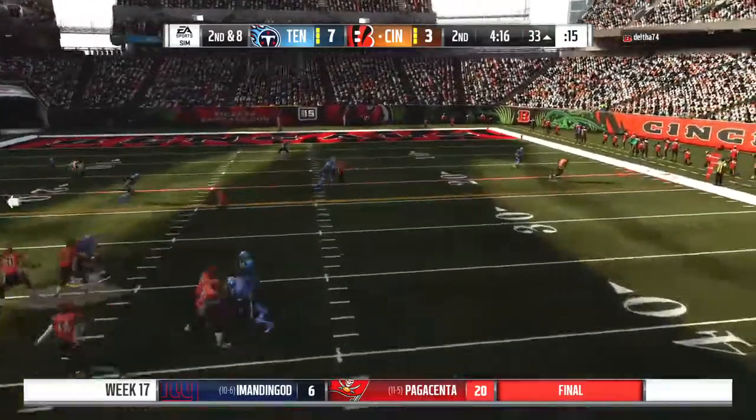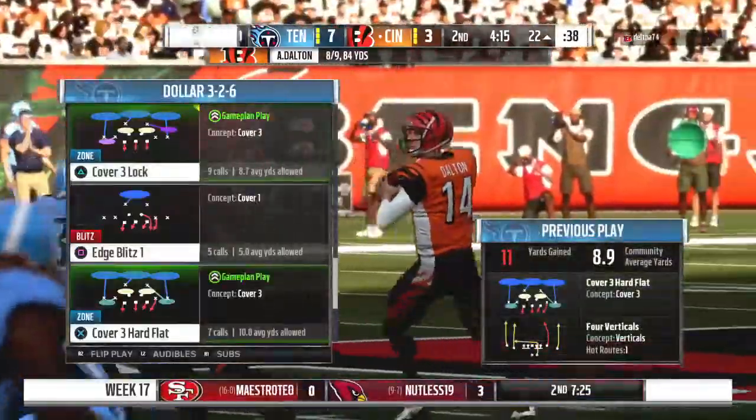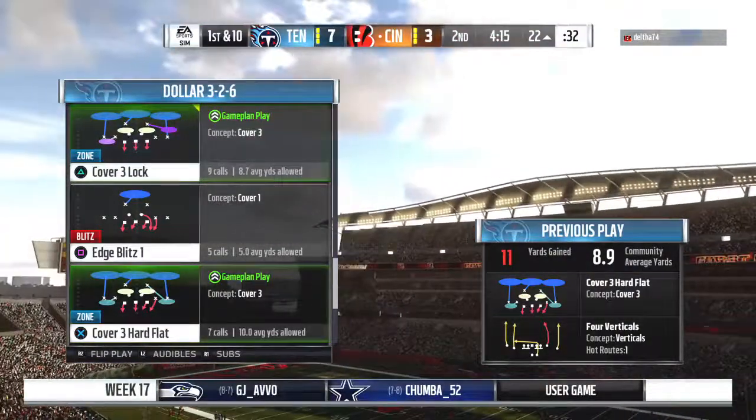And now to the air, Dalton. He's going to go out of bounds, but he takes this one down just shy of the 20. And now for him on the season, that is his 80th catch, and the result is a first down.